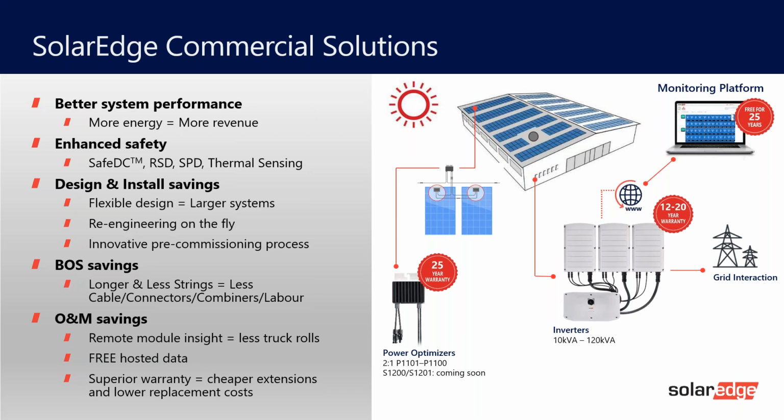And then there's the savings to be had by using and designing SolarEdge systems. Flexible design with longer strings, the ability to have strings of different lengths enables you to build larger systems. If you get onto a roof after initial preliminary designs and come to find out that you can't fit as many modules as you originally intended, the ability to do re-engineering on the fly becomes much simpler with SolarEdge. We've also introduced innovative pre-commissioning processes, again, in the name of getting your crews on-site and off-site as quickly as possible when bringing your systems online.